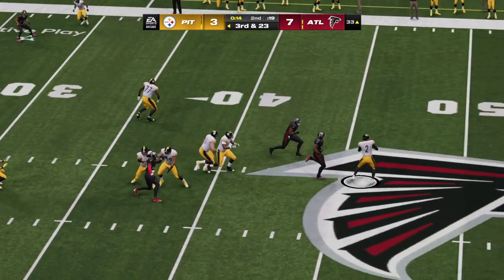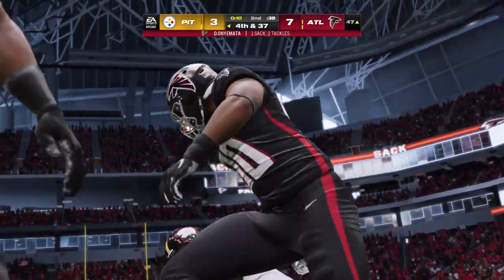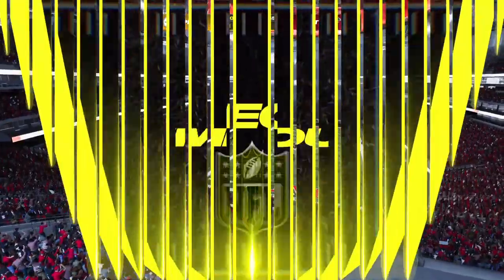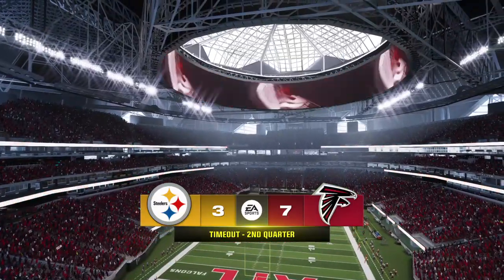Can't get away, and he's taken down. Give the sack to David Onyemata, the product of Nigeria by way of Canada. And offensively, they'll take the timeout with 6 seconds left in the second quarter.